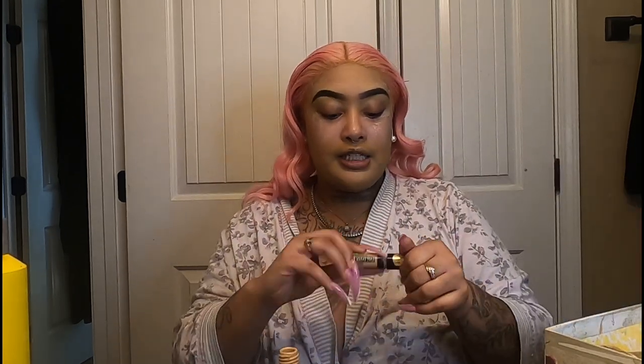All right, so then y'all remember that concealer that I used for my brows. I go back in because I like to put a concealer that's the same skin tone here. This is a full coverage, so I just go in, right, and this is also the same concealer that I use here. Boom.